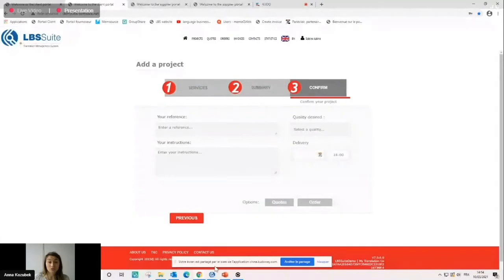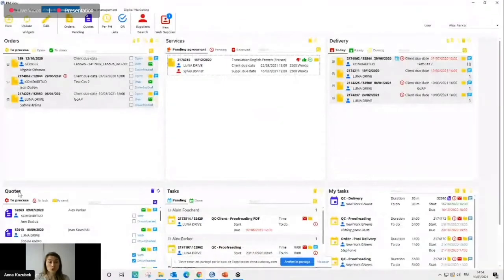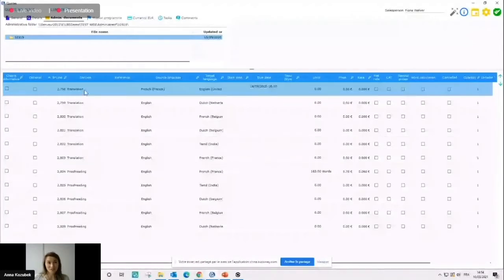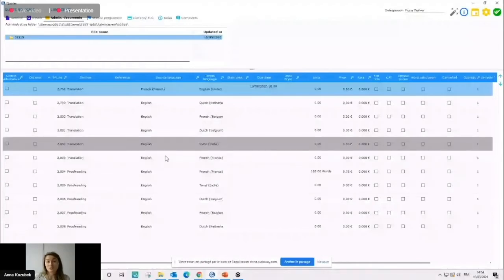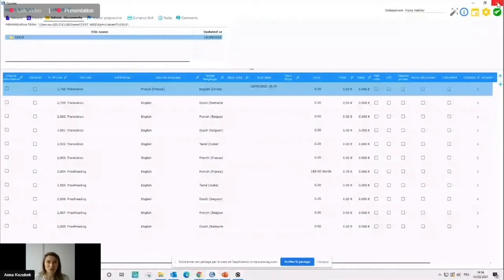You, as an LBS user, you will find this request in your widget, here in the widget quotes. And you will know that it comes from web because you have this little icon here that is ticked web. If you go to the quote that comes from portal, you will see that everything is done. So basically your client is doing your job because all the services are already here. So all the translations, proofreading, what the services that were requested by your client, and the languages. So you need to just create a word count and propose the due date, and that's it. So it really can save your time.